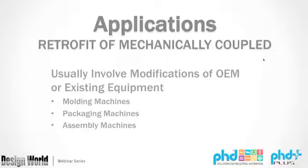The only problem is a retrofit of the mechanically coupled equipment is not usually easy, because you're interfacing motion controls with mechanical cams and linkages, and that could entail a high degree of sophistication or control change. Sometimes the payback might not be there; it just might not be justified. When it is justified, and when you can change out a mechanically driven device with an electromechanical, the gains in flexibility could give you a lot longer life than you might have had on previously dedicated machines.